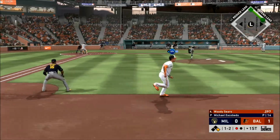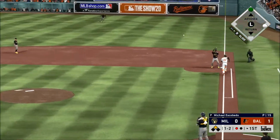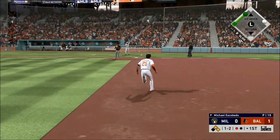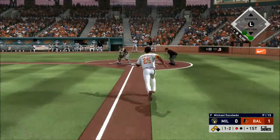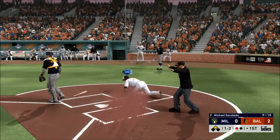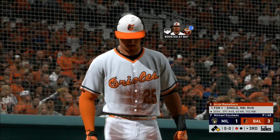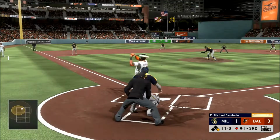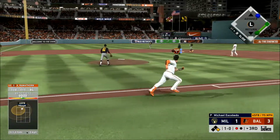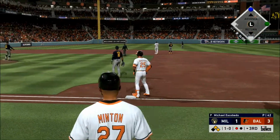Ready on 1 and 2. On the move again from first. A bouncer to the left side. Oh, and it sailed right over his head at first. And he is going to score now all the way from first. Ready now. Swing and a liner toward the gap in left center. And that's in for his second hit of the afternoon.